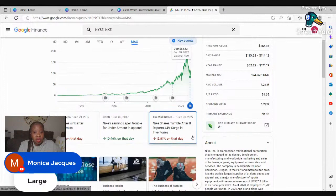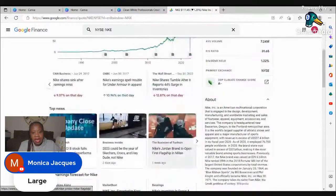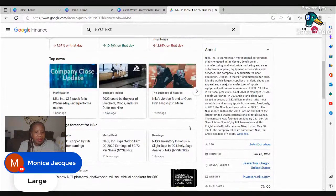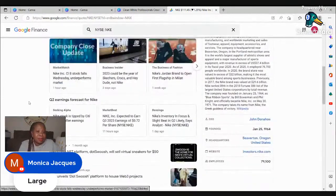So let's go to "Nike shares tumble" on this date, which was September 30th, 2022. And again, nothing uncommon for 2022. A lot of stocks tumbled. "Nike stocks fall, underperforms the market." And unfortunately or fortunately, that happens.